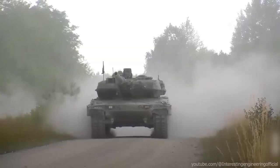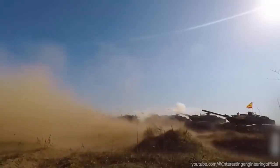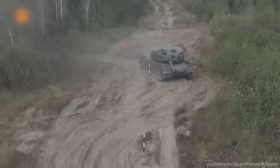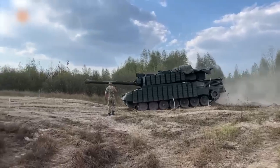However, newer Leopard 2 versions, A5, A6, A7, and even the A8, have been upgraded with additional composite armor modules and active protection systems. Thanks to Contact 1, even the Leopard 1A5, also deployed in Ukraine, has significantly improved crew protection.